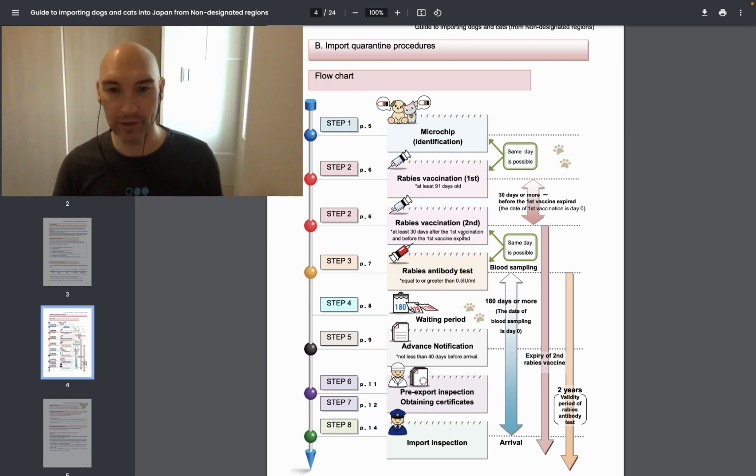I have another video that I posted that goes over the whole process of bringing our cat Moki from Seattle to Tokyo. It covers this entire flow chart here, really from microchipping her all the way till when I got off the plane and we went through the import inspection.